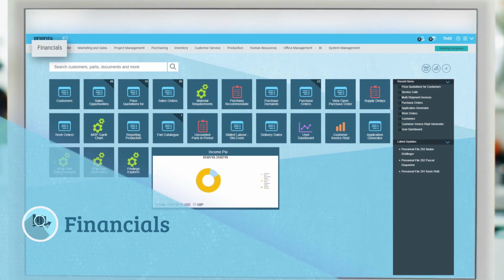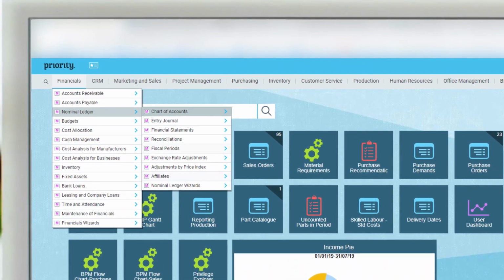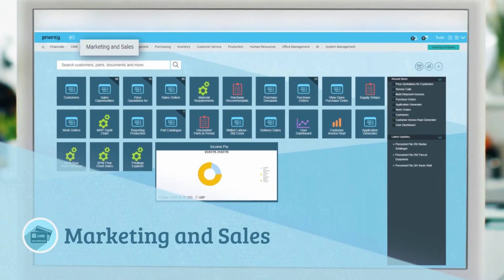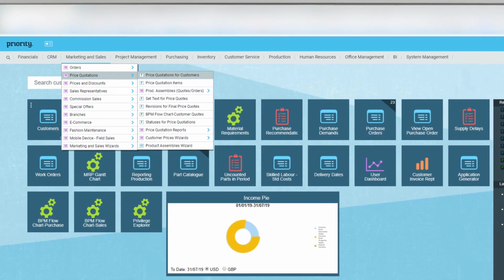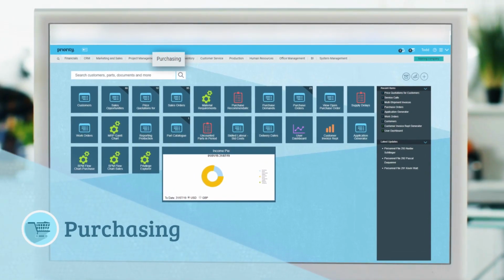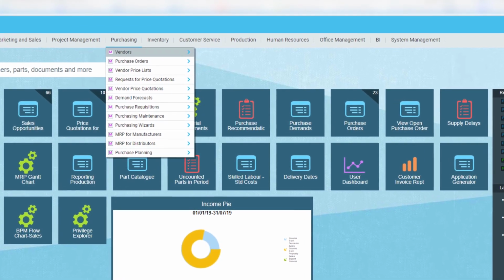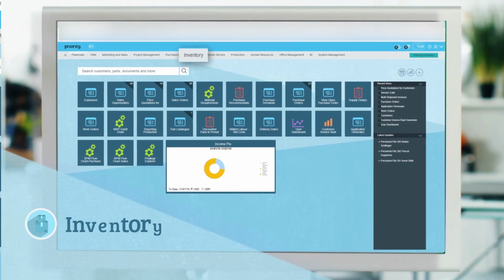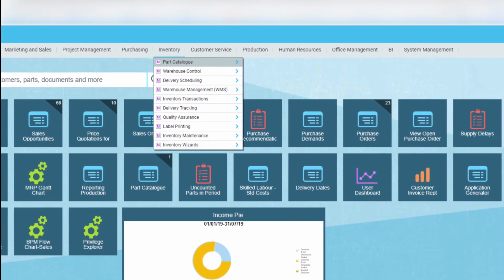Financials. Way beyond standard bookkeeping, Priority enables budget management and profit centers. Sales. Handle price quotes, complex pricing structures, special offers, and sales orders. Purchasing. Controls purchase requests and orders, vendor price lists, MRP, and procurement planning. Inventory. Monitor unlimited item specs, stock, and warehouses.